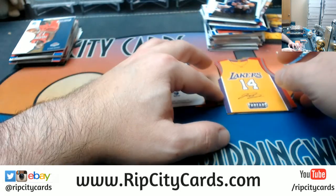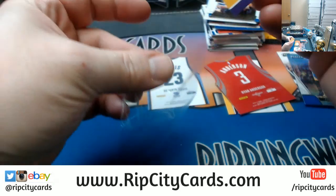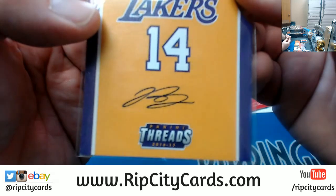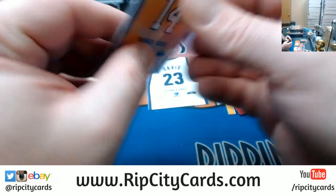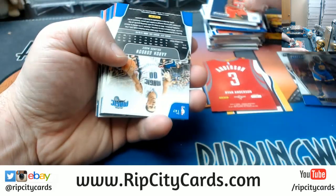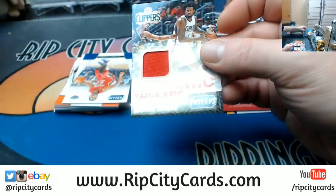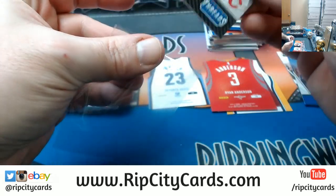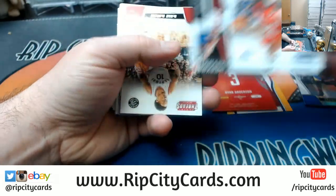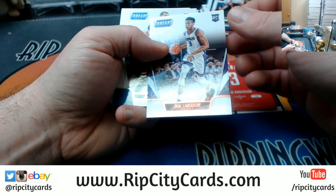Was it an actual autograph? No, it actually was. I swear I thought it looked like a printed deal. It is so small and tiny. I thought it was printed. But no, it is an autograph. Authentic Threads, DeAndre Jordan. It is Skull /199.